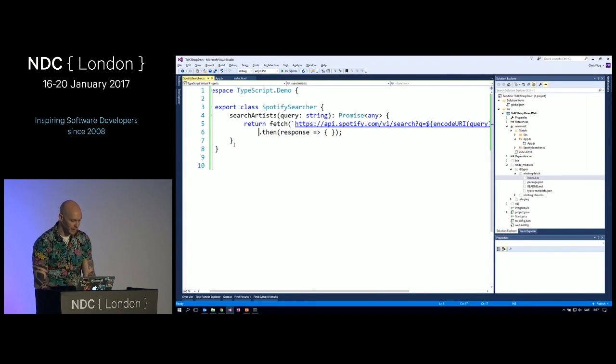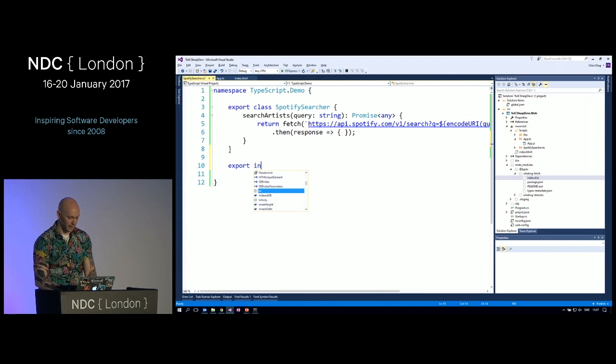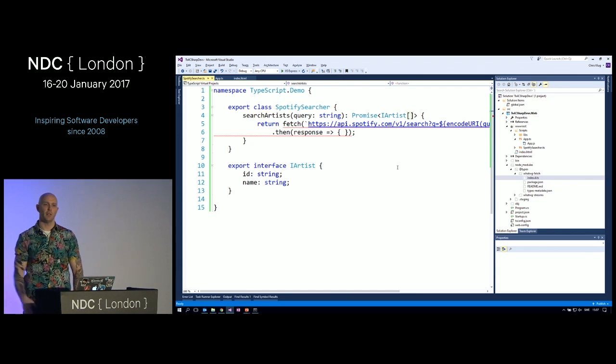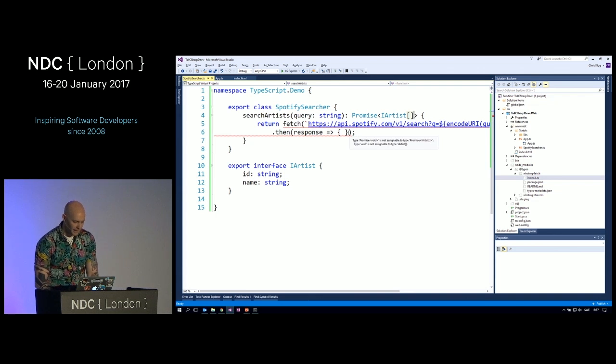So what I can do is I can in here say export interface IArtist, like that. And I can say that it will have a property called ID, which is string. It's going to have a name, which is of type string. And I can now convert my function here to say, when you call me, I will return an array of IArtist. So I can type even my JSON that comes back from my web request and get that typed into whatever I need. I need to do a few more things here.